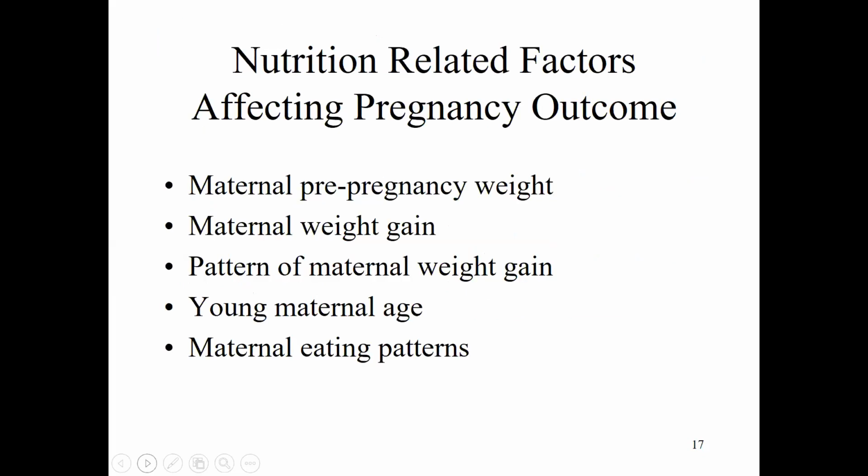So here's a list, and we'll talk about it more in detail, but these are the nutrition-related factors that we know affect pregnancy outcomes. So things that we want to be aware of. I'll give you more detail about weight and weight gain and the pattern of weight gain. Those are very important predictors of the health of the pregnancy and something that a pregnant woman has to be very conscious of. We know that young, especially teenage pregnancies, because they might still be growing themselves, have a lot of risks and would definitely need extra support. And then we also have to think about eating patterns, especially if something like hypertension or diabetes has developed.